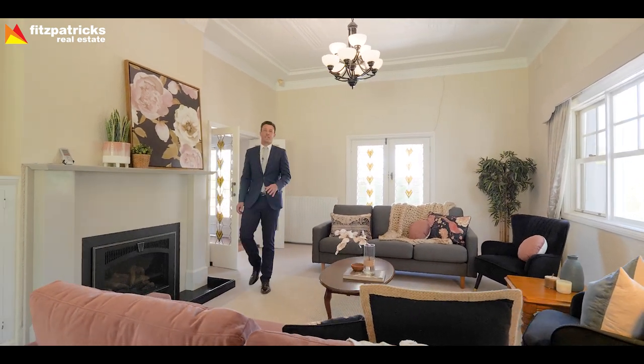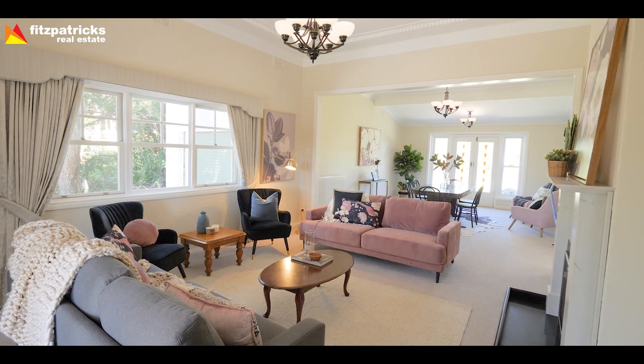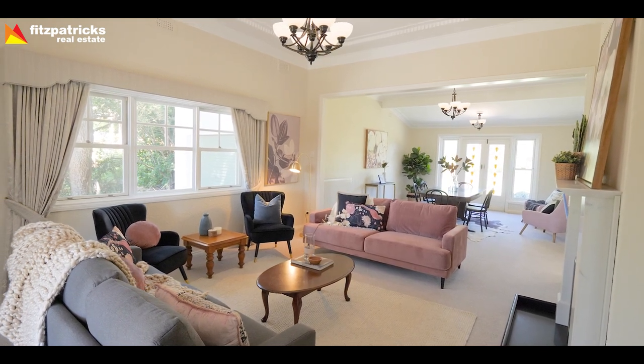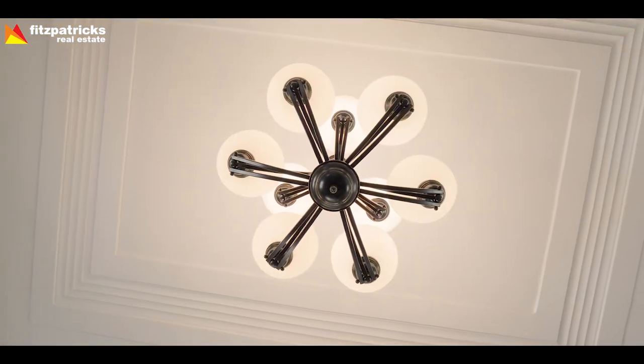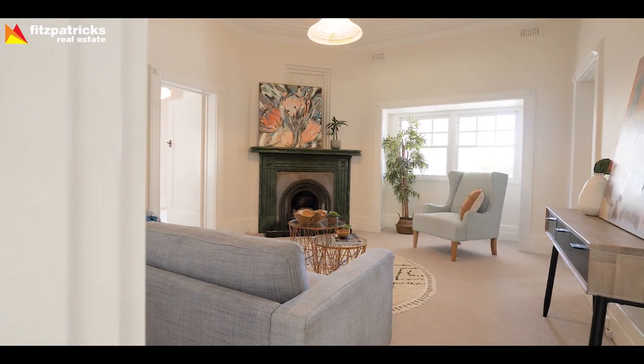A home with architectural flair and multiple living areas, with grand proportions, showcasing traditional features, ornate cornices, leadlight windows, and your formal areas featuring those lovely traditional fireplaces.